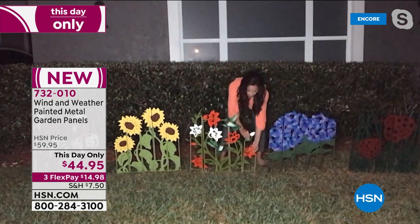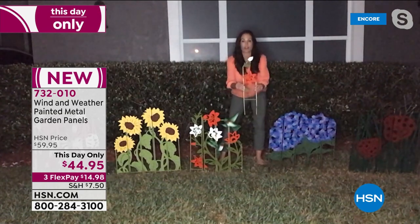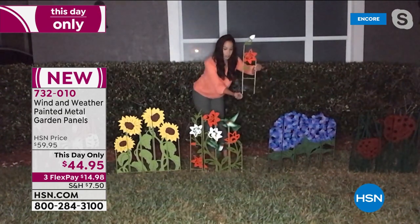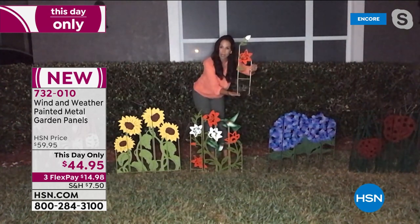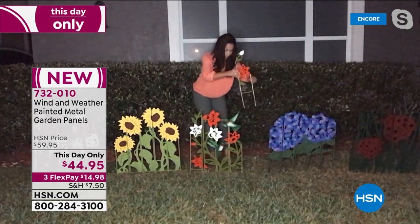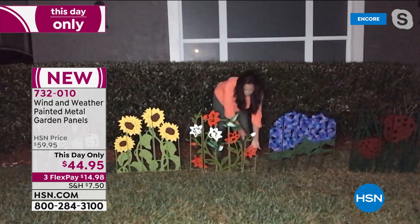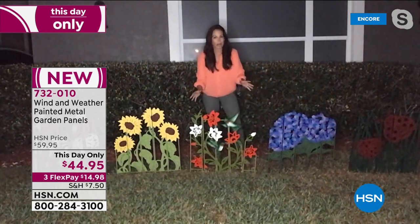And this is how they're going to come to you. I'm just going to pull one out here. You're going to get these five separate panels, and the only thing that you're going to have to do is literally just twist these little stakes onto the bottom. No tools necessary. And then you pick the location that you want them, and you just push them down, and there you go. They can be a little more abstract.